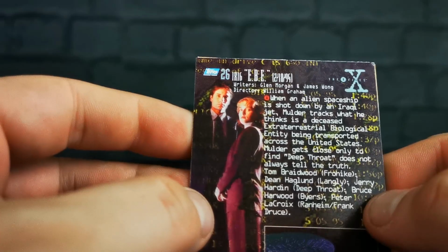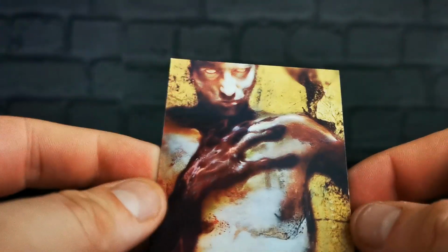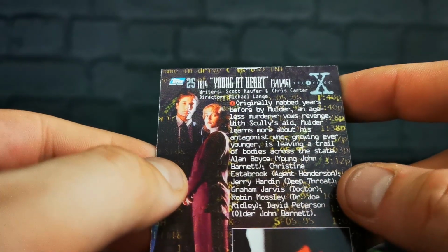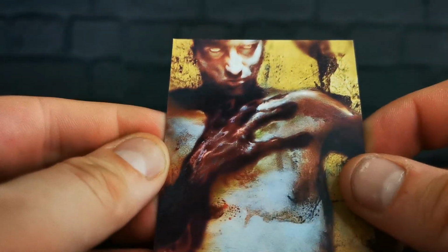This guy's not understood how you play noughts and crosses properly. Deep Throat with his hideous lizard tongue going on there. EBE, when an alien spaceship is shot down by an Iraqi jet. Okay, so aliens it is now. And Captain Fingers here. What have you got going on, pal? Young at heart, originally nabbed years before by Mulder, an ageless murderer vows revenge. With his terrifying claw hand.